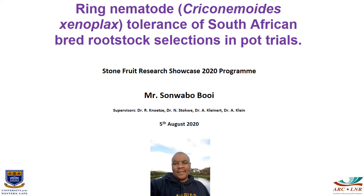I'm a stone fruit rootstock breeder for the ARC at Infrutech in Stellenbosch, but I'm based at Bindon Research Farm in Simondium in the Paarl area. The title of the project that I'll be working on is ring nematode tolerance of South African bred rootstock selections or hybrids in pot trials. Basically with this work, we're planning to evaluate both ARC bred rootstock hybrids, which were specifically bred for ring nematode tolerance, together with commercial rootstocks.